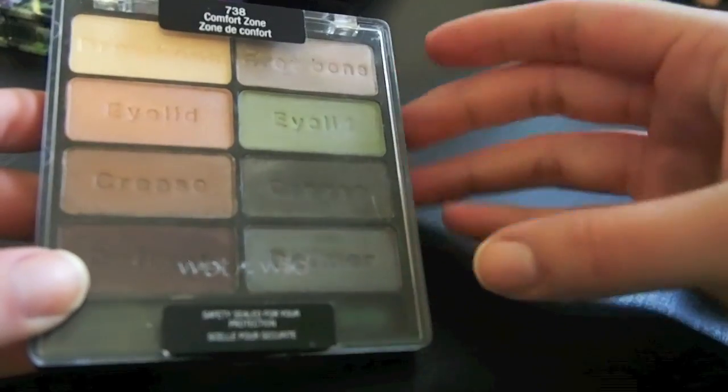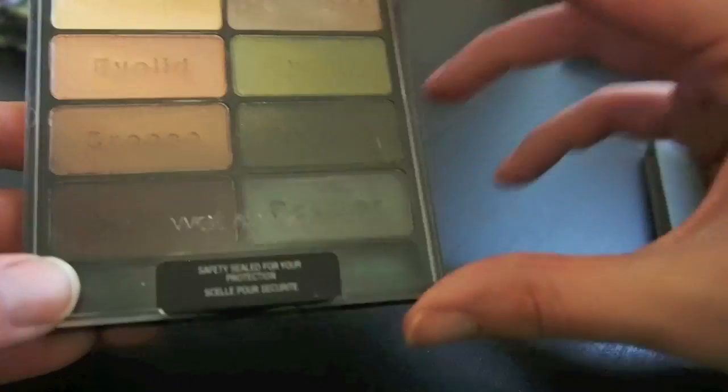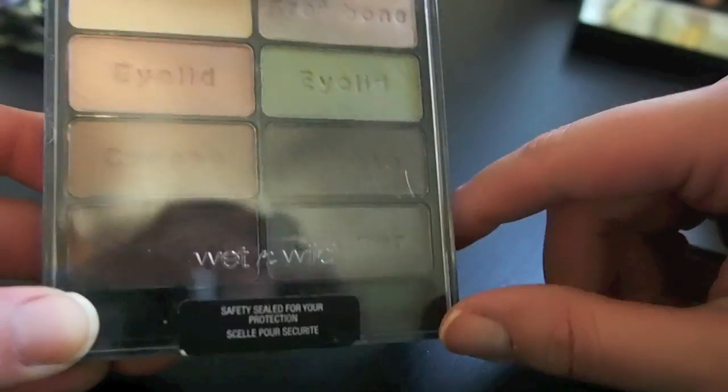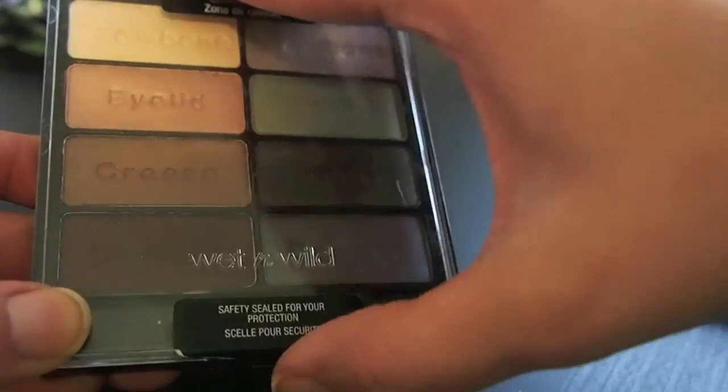So this is the Wet n Wild Comfort Zone palette. I really love this palette. I really love this definer shade down here, but all of the rest of them are really, really nice as well. So I'm definitely keeping this.